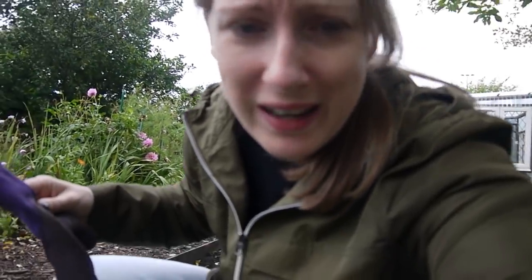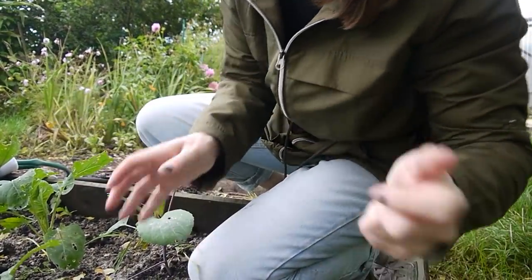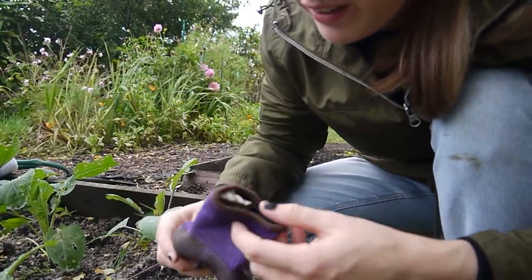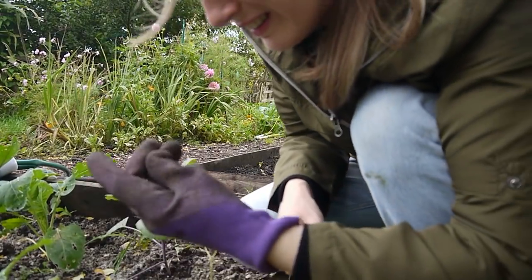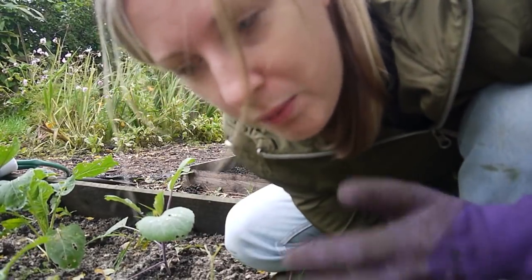Yeah, just in my complete naivety, I assumed that I wouldn't have a problem with bugs or anything at this time of year. I think I've got a spider in here and I don't know how to flip and get it out. I'm panicking. Oh God, why do they go in my gloves? I'm too scared to put it on. Oh God, just do it, Emma. Just do it. Oh. It's not in there, it's okay, I'm alright.